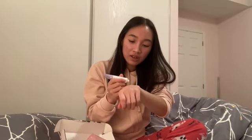It smells familiar. Honestly, it smells like strawberries, kind of. Not like a stereotypical strawberry candy, but more like a strawberry vitamin. Or it's kind of like strawberry banana or strawberry and peach or something like that. It smells like a smoothie. Anyway, let's see how these swatch.